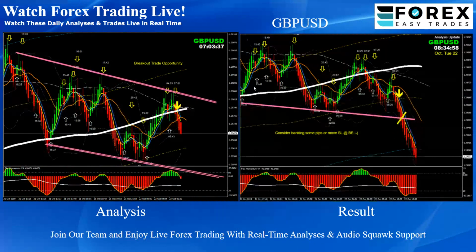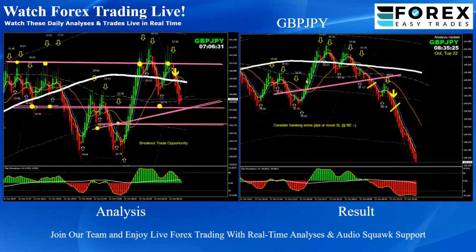Pound dollar, as I mentioned in the analysis, we had such a beautiful breakout short trade based on the momentum. We were expecting a short trade, and we also mentioned that based on the momentum we had a pullback here, but the safest trade, as mentioned in the analysis, was to look for the breakout. As soon as the price hit the first target, we mentioned to consider banking some pips at the first target.